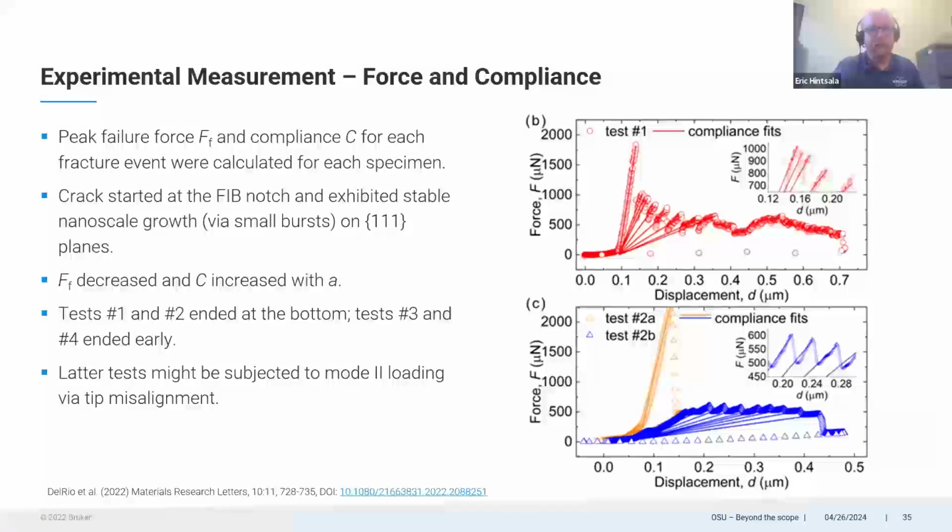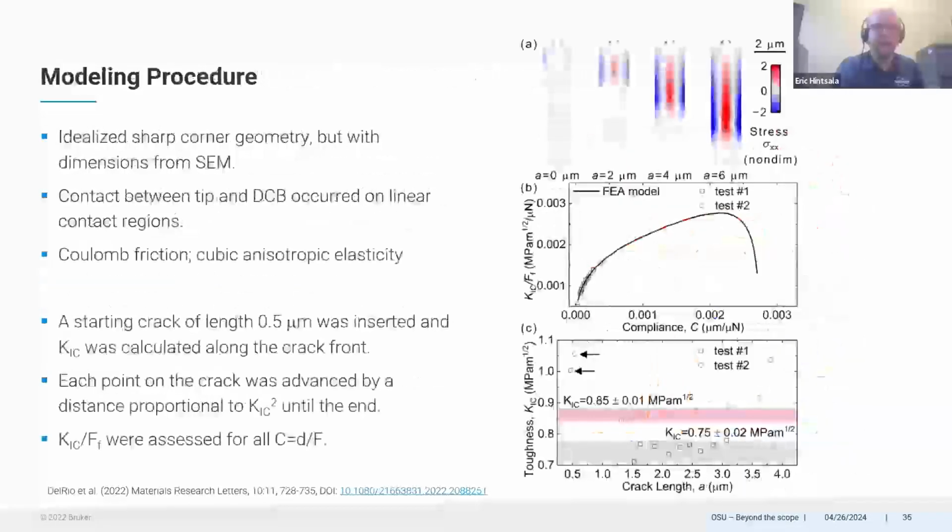What you get out of each load drop is the force before the load drops, and then a compliance fit. So you can see that the force is going down and the compliance is also going down as the crack grows, which makes sense. As the crack grows, the pillar becomes less stiff. And from each of these force and compliance fits, we can put this into a finite element model to get back to the stress intensity that's going into it. And this was what the collaborators at Sandia particularly did.